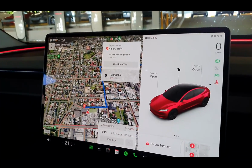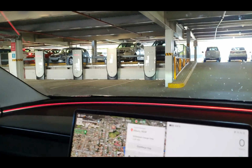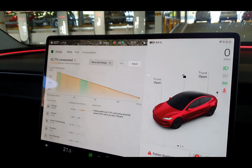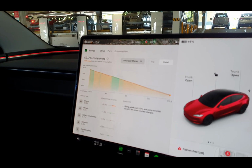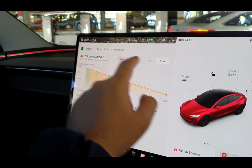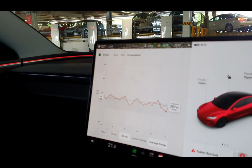Alright, so just arrived at Albury again, no one here, so we've got 16 chargers to ourselves. Look at our efficiency, we used a little bit more than expected. Uphill used more than downhill, obviously. We've got a consumption average of 128 watt hours per kilometre for the last 50 kilometres.